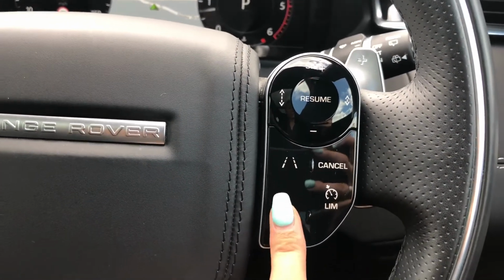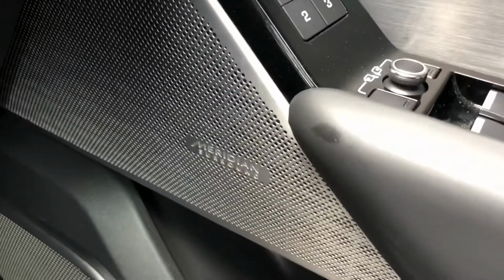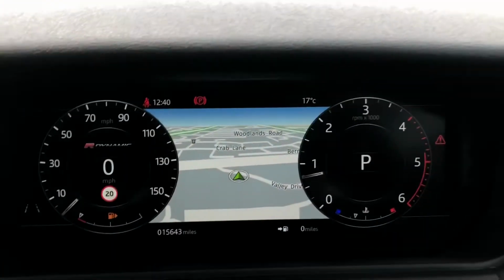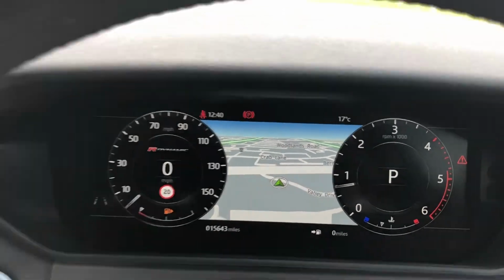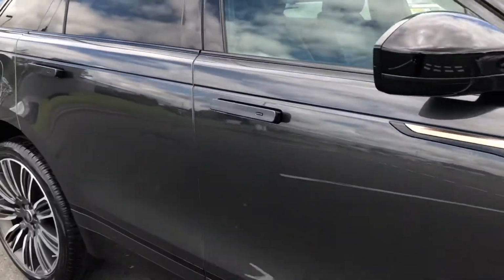A heated steering wheel, definitely a must for the winter. Memory seats, ideal if there's several people driving the car. And a Meridian surround sound system for better quality sound. This car's done 15,643 miles. And stepping back outside the car, that was a stunning Range Rover Velar.